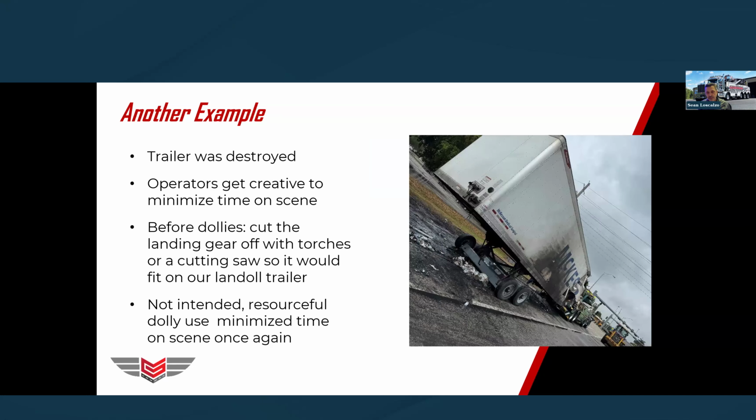Next slide. Here's a picture of it on scene, chained to the dolly, and they hooked up the rotator. This is the entrance just before the turnpike on Sample Road, for those of you who know where that is. But it was very resourceful for our operators to utilize them in this way. They're definitely easier to deploy than the larger ones.